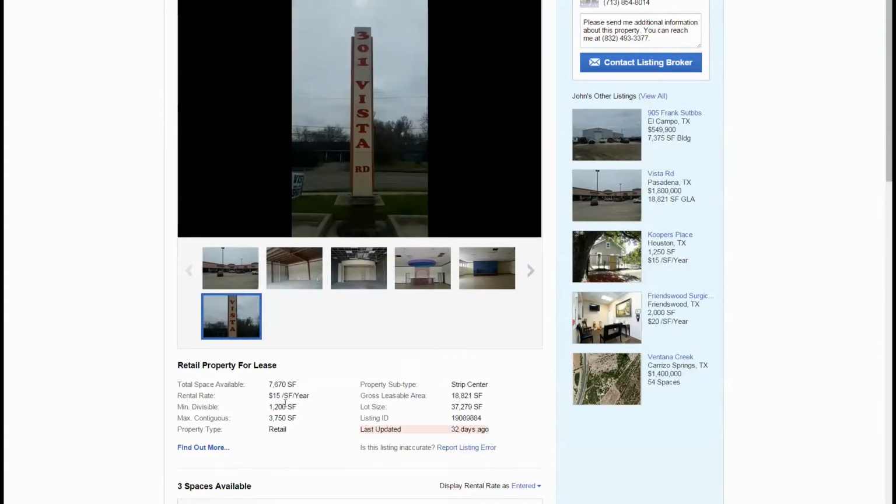When you see a rate at 15 bucks a foot, you need to account for the triple net cost on top of that, and you need to account for the build out. So this is not something I'd recommend for a staffing company or a primary office use. You need to be a hardcore retail person and want something like this.